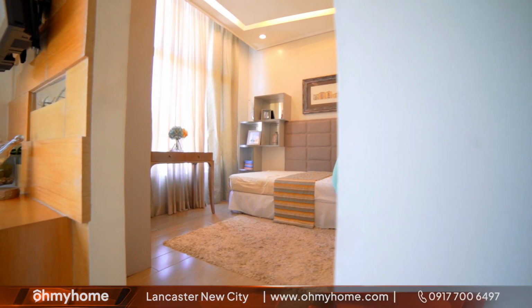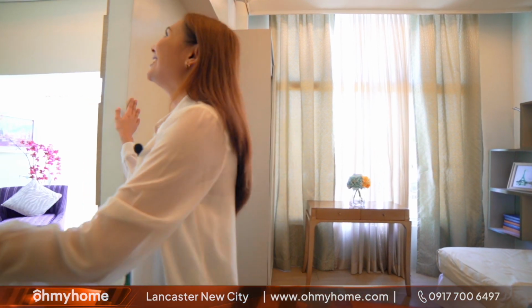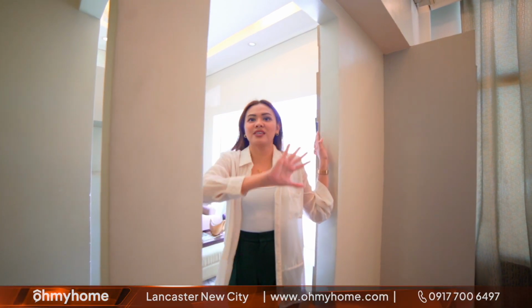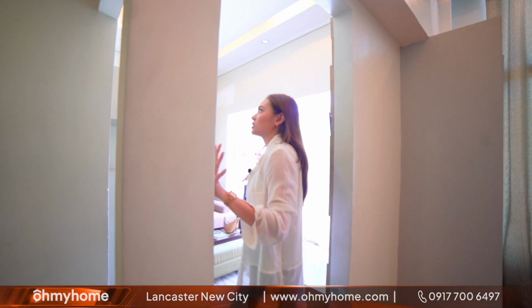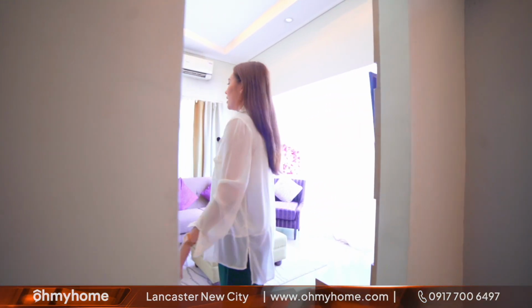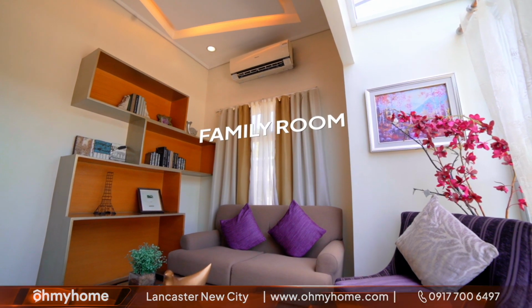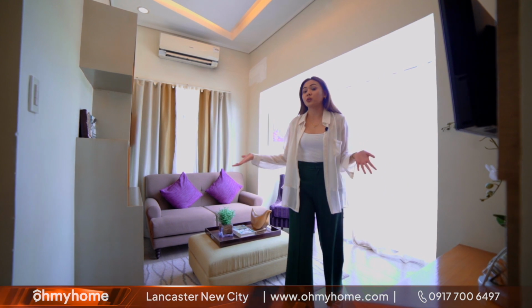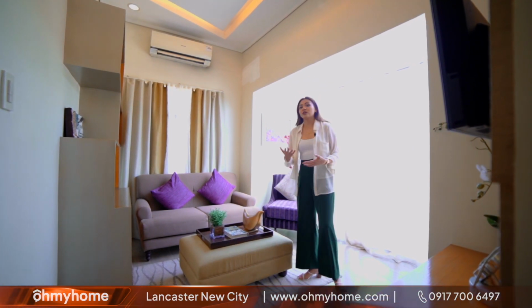All right, so let's move on to this area right here. So, as you can see, there is a hole, but don't worry, again, if you do actually get a home here, it does not come with this hole. It's just for the purpose of the model house. But it does lead right next door where you will find the family room. Or actually, it's just an open space. It's a common area which you can turn into whatever you want it to be.